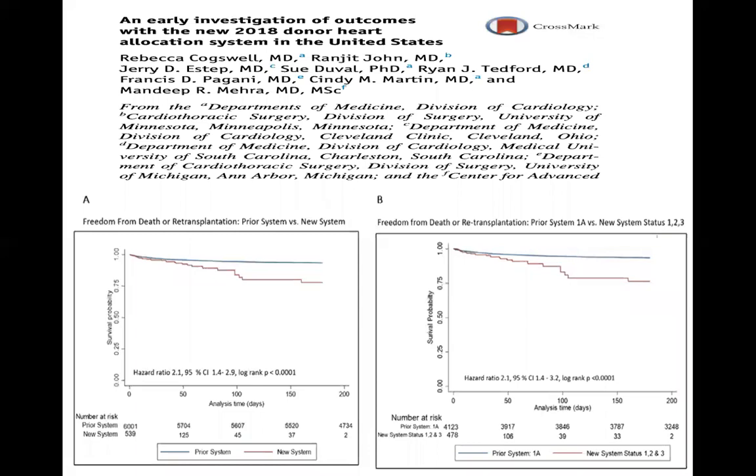However, this new system also received a lot of critiques from the medical community. We can see this new study was done to evaluate this new allocation system. Red is the new system, and the blue is the old system. And this is the mortality over time. This is almost like a short-term outcome. And we can see that patients in the newer system have reduced survival. Yes, you transplant the sicker patient earlier. However, their outcome is not as good as the previous outcome. You reduce the mortality on the waiting list, but the post-op outcome is questionable.